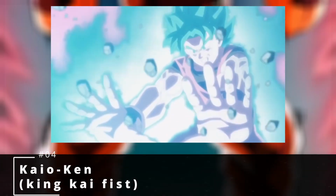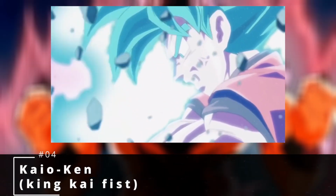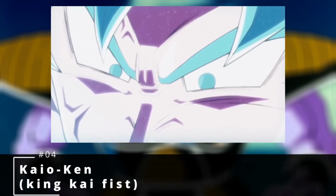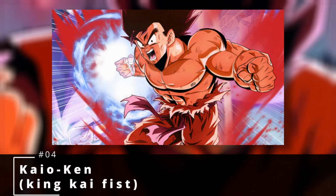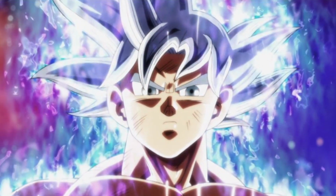Goku also uses it against Jiren and is able to take it to times 20 on top of Super Saiyan Blue. The Kaioken is just an insane power-up and something that everyone loves to see Goku use. The next one is quite unique and special.